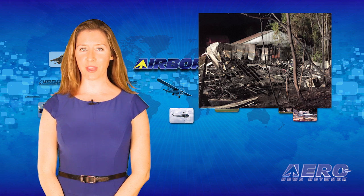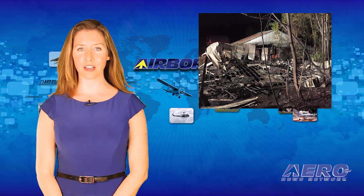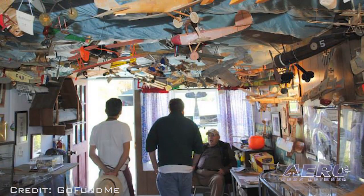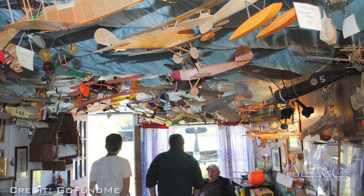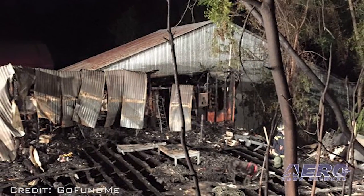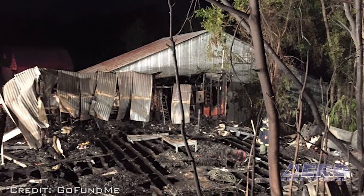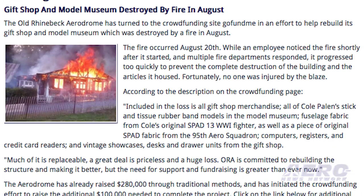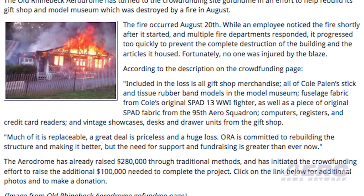According to the crowdfunding page, the loss included the building itself, all gift shop merchandise, as well as historic items, such as fabric from World War I pilot Cole Palin's original SPAD 13 fighter, and a piece of original SPAD fabric from the 95th Aero Squadron. All the shop's business equipment and displays were also destroyed. Much of it is replaceable, but a great deal is priceless and a huge loss.